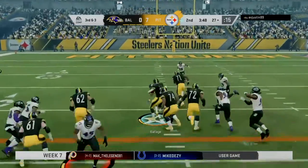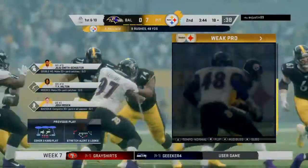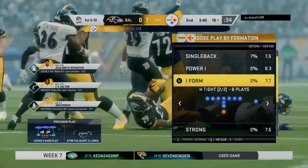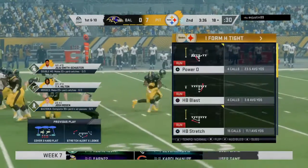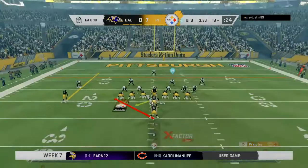Going to give this time to the tailback. And he gets this down to the 18. Good enough for a 1st down. They get the first. The decision to run on 3rd and medium winds up being a good one. 1st down. 1st and 10 at the 18-yard line.